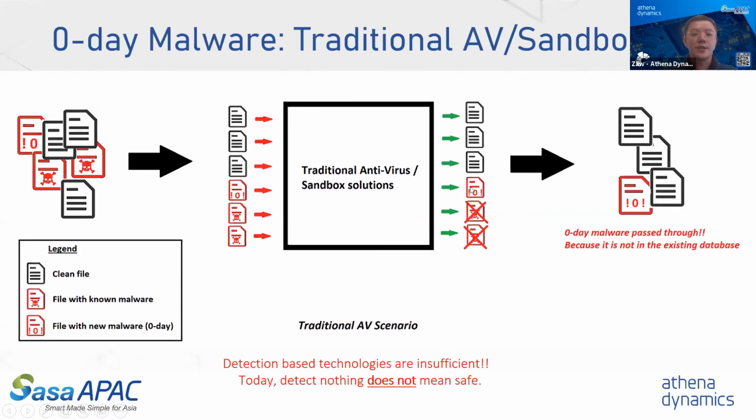So if you go through a traditional antivirus sandbox solution, of course, they will detect and remove the known viruses. But 0-day, being 0-day, is not in any of the definitions of the antivirus engines. So it will miss and manage to go through your environment. So there's something that we usually say: detect nothing does not mean that it's safe. It's just that we can't really detect the virus.